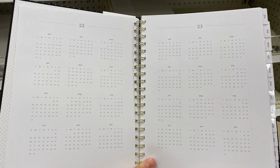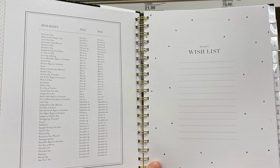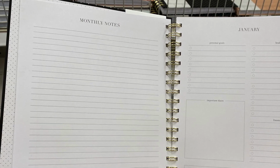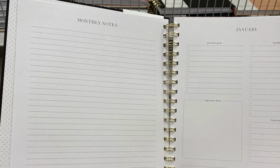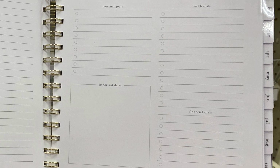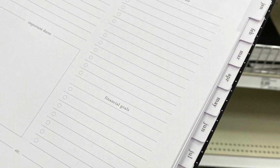And then when you flip the page again, you can see the 2022, 2023 perpetual calendar, followed after that by the holidays, as well as a wish list, which is really cool. It's kind of like a wish list slash bucket list, but I really like that it's included at the beginning. Then you get this monthly notes page, and then it says January, and at the top it says personal goals, important dates, health goals, financial goals, and etc. So you almost get like a pre-month planning, which I really like. And because this is a weekly and a monthly, you get those tabs.